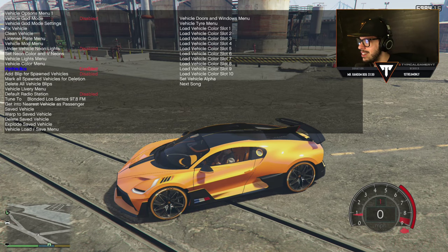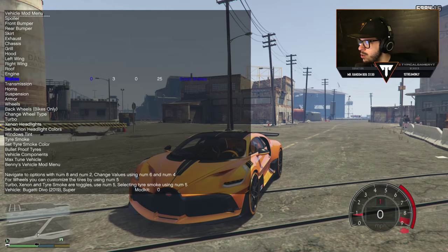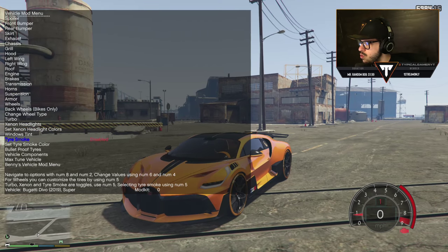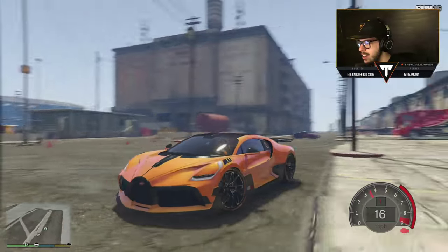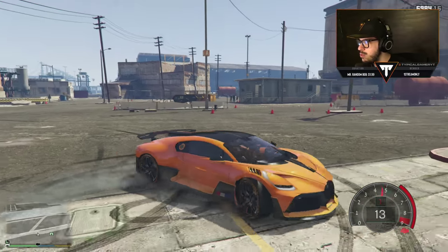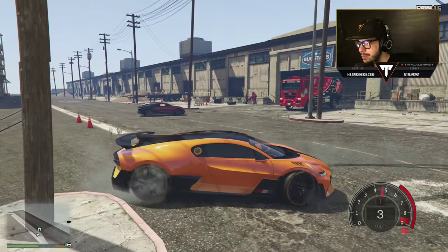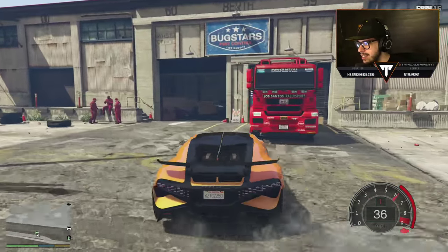Look at this dude. All right, let me go ahead and mod it. There's no actual modifications to it besides the ones that I showed. So let's go ahead and put everything on it. Boom, turbos, headlights, window tint. Oof, look at this thing. Damn. All right. What would you rate this car out of 10? Be honest with me. Here, I'll rate it for you. 10 out of 10, would Bugatti Divo again? Black and orange. Black and yellow, black and yellow. You know what it is.